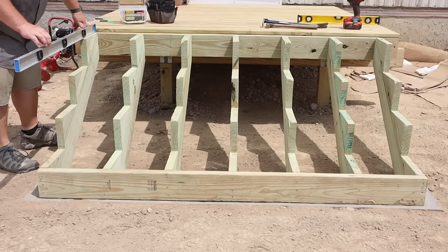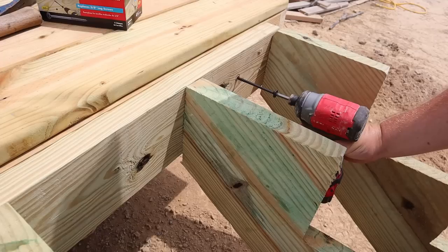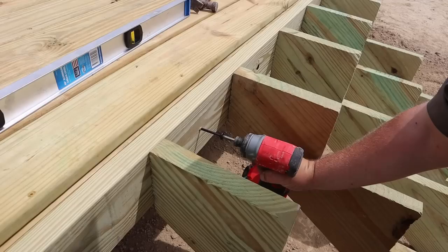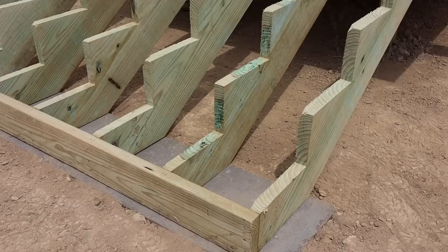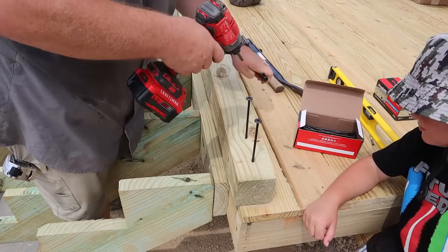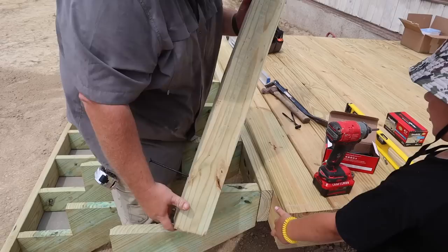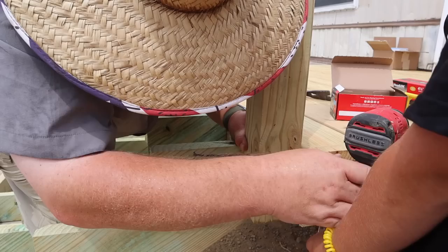Wait, guess what I found? What did you find? It's a metal sink. And then you put it right here. You're welcome.